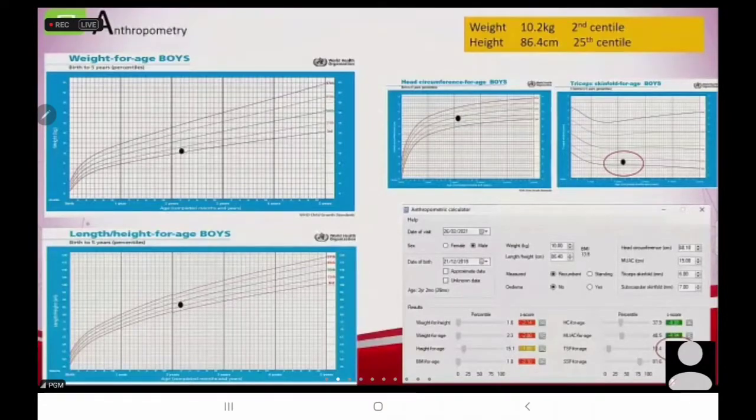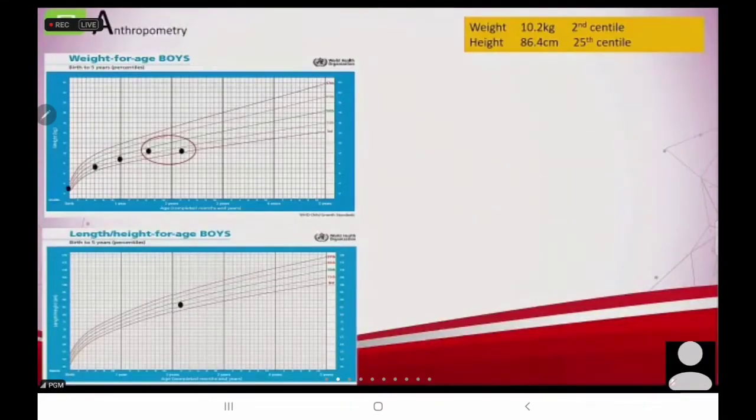Next slide, please. We undertook tricep skin fold thickness in this patient, particularly because we were aware of the rates of muscle mass loss in this diagnosis. This child plotted on a low tricep skin fold thickness Z-score. Next slide. What we see in the next slide is the biochemical markers for this patient.